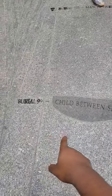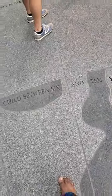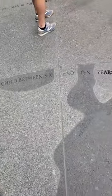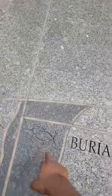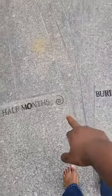99 children between the ages of 6 and 10 years. 99 children between the ages of 6 and 10 years were buried here. Again, you see the Denchem symbol, right? I missed the Denchem symbol right there. I missed this symbol, the spiral symbol right there.